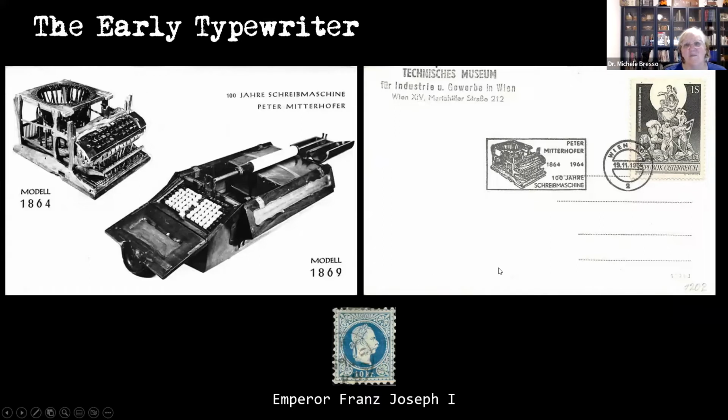Sadly, or prophetically, perhaps, if he'd stuck it out a little longer, he could have really made a place for himself. It would be just 5 years later that an American would create a typewriter that would become known to the world as Remington Model 1. And that blew the doors off of the typewriter as a commercial production.